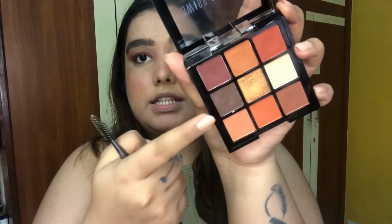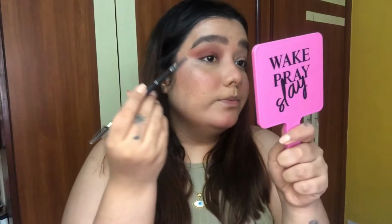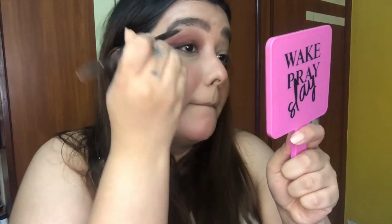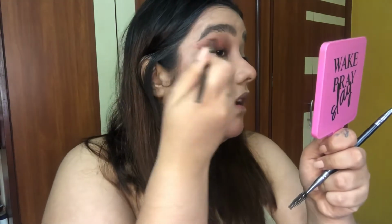And then from the same palette, I'm actually gonna pick up this really dark brown, like a chocolatey shade, on an angular brush. Just sort of create a fake winged eyeliner. Just gonna create that on the outer half, and then I'm again gonna take the same brush with which I applied the brown shade and just sort of blend it out slightly. I'm gonna do this onto this eye and get back. The look has turned out really good.